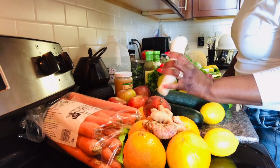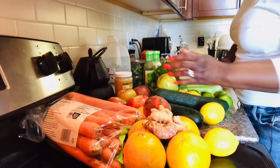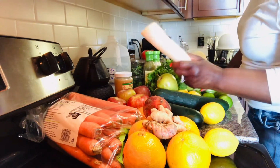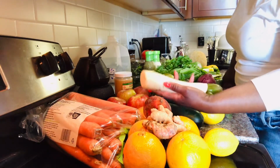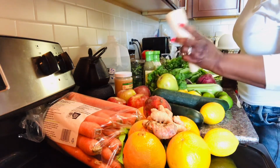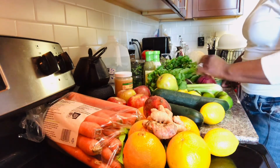It is a little bitter, but I have my pear and my apple to sweeten up my green juice. So this is going to go in my green juice. This stuff really gets you together. You feel like a million bucks eating this daikon radish. And actually you can even peel it and slice it and put it on your salad, or you can pickle it and just eat it like that. I like it pickled also, but I'm going to juice it today and put it in my green juice. So that's what's going to be in my green juice.